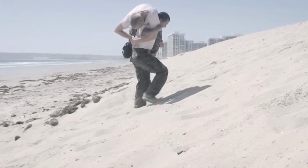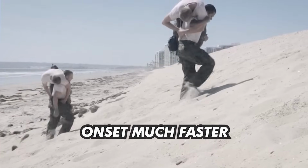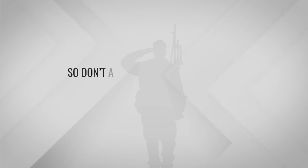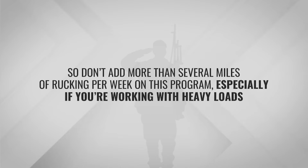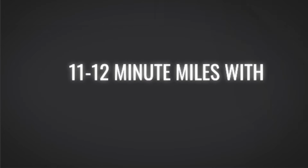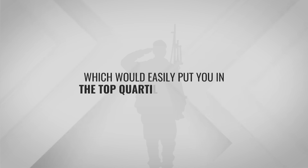One reminder for your training is to incorporate deloads, or periods where you reduce your mileage. Rucking injuries will onset much faster than those from running, so don't add more than several miles of rucking per week on this program, especially if you're working with heavy loads. So what kind of results can you expect? Well, if you're strength training, running, and rucking, 11 to 12 minute miles with 45 pounds is achievable, which would easily put you in the top quartile of your class.